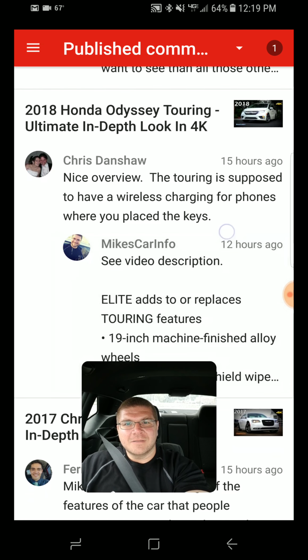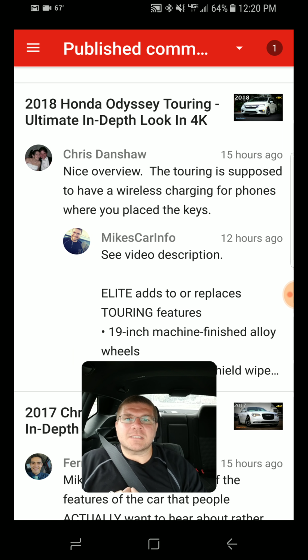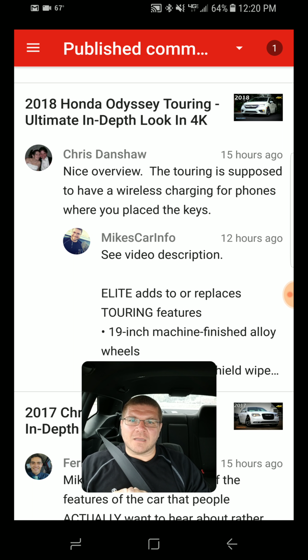Alright. Okay, so Chris says, "Nice overview. The Touring is supposed to have wireless charging for phones where you place the keys." And I see this a lot, in which people assume knowledge, it's like a total assumption. So if you see an actual video of a Touring that doesn't have a feature you thought it was supposed to have, you probably want to look it up.